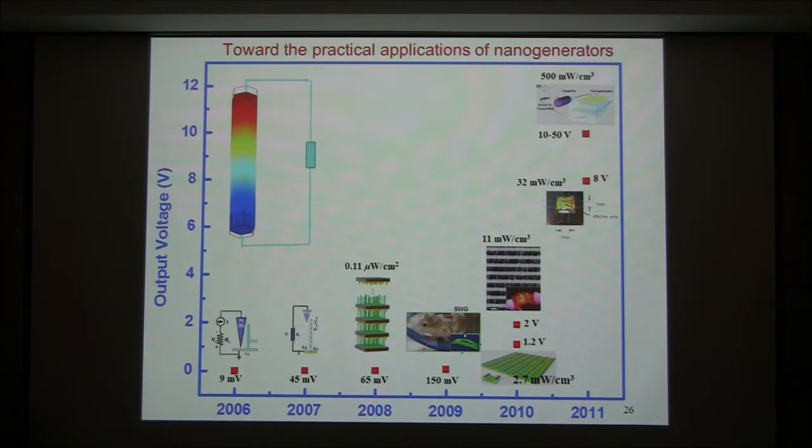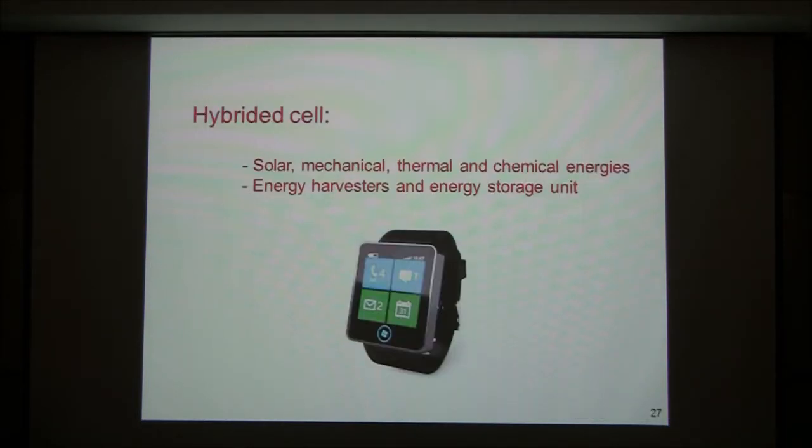From 2005, we started the work with nanowires generating a few millivolts. Then we gradually raised the output voltage to a fraction of a volt by 2009. By 2011, we had reached 1050 volts and a power output density of 500 milliwatts per centimeter cubed. This is a relatively long path, but one in which we have learned a lot. We also explored a lot of possibilities. That's why nanogenerators have become one of the technologies people are very interested in today for driving small electronics, wearable electronics, and personal electronics.